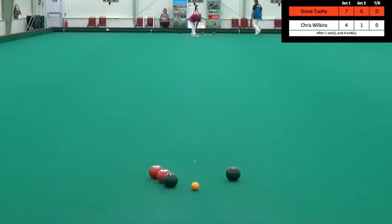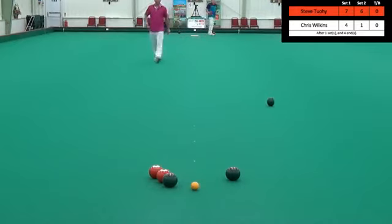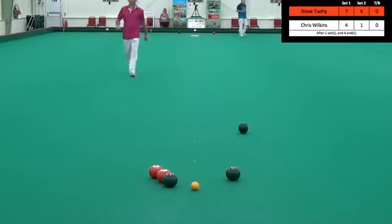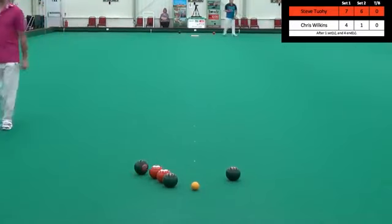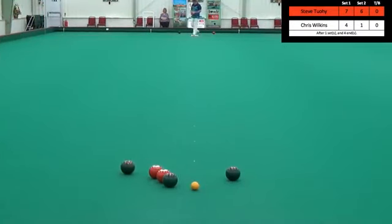He's going to be looking to score at least a 2 here. You know, three twos is doable. I'm surprised Steve's a little bit short here. Thought he might just make sure he was up. Now this is the bowl really when Chris could just try and maybe make sure he's up and try and lift Steve's bowl out.